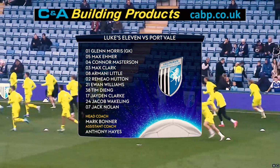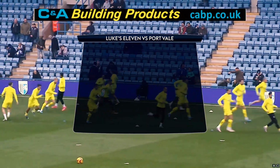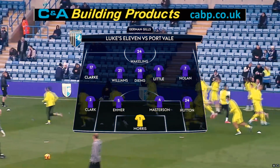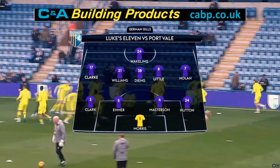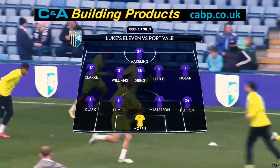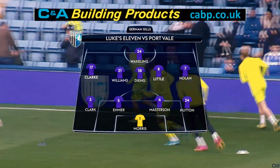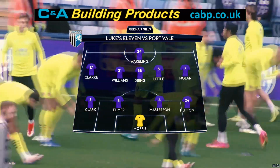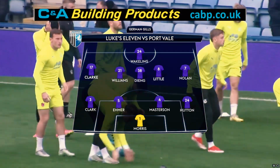So, I have gone with this 11. Glenn Morris to continue in the sticks, a back 4 of Romeo Hutton, Max Zamer, Connor Masterson and Max Clark, a midfield 5 of Armani Little, Ewan Williams, Jaden Clark, Jack Nolan and Tim Dieng, with a lone striker of Jacob Wakeling. Unfortunately, I do fear the worst today, but I do think it will be a close game. A score prediction for me, I'm going to go for a 2-1 defeat with Tim Dieng scoring for the Gills.